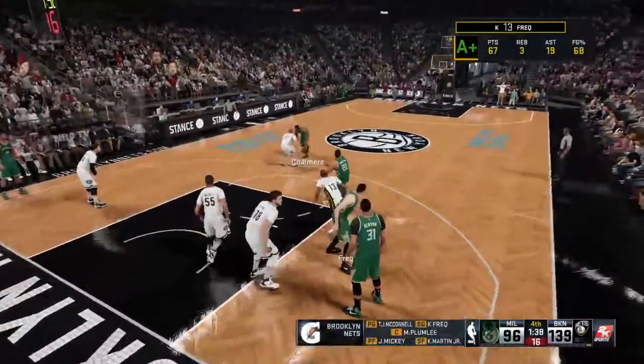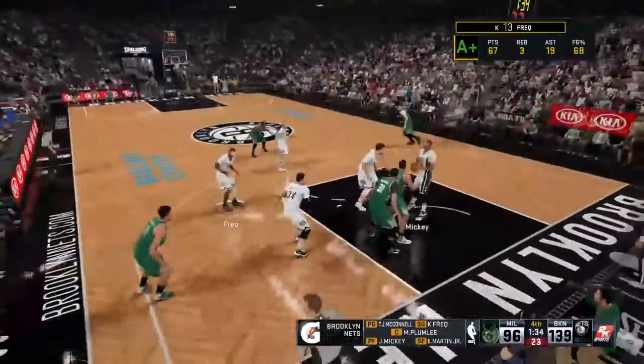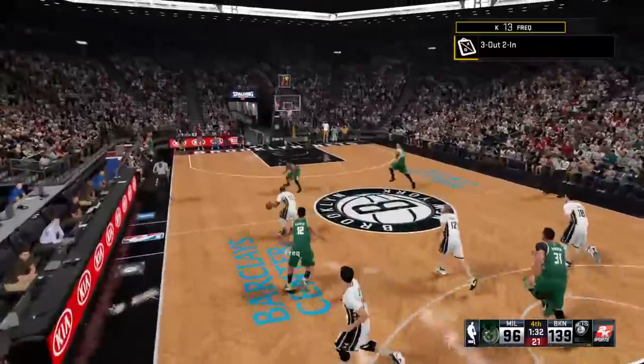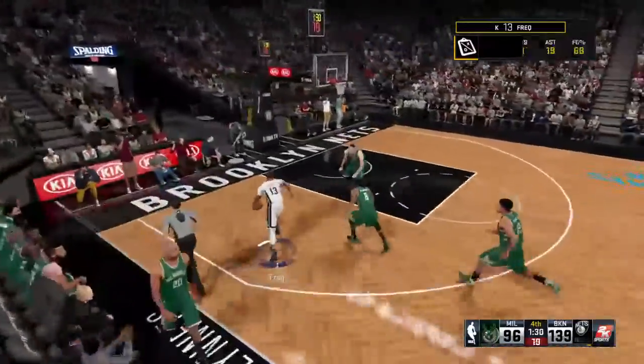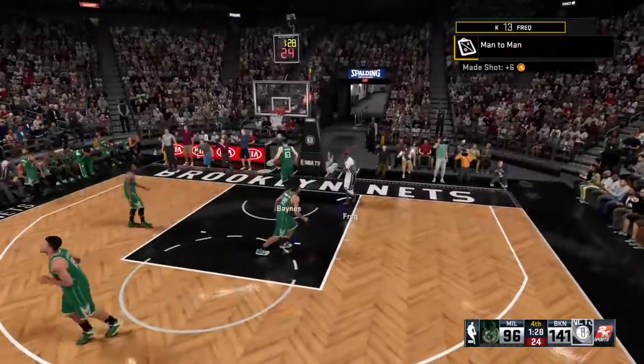Henson with the screen. Chalmers passes to Middleton, trying to break that ice-cold streak. Can't capitalize inside. I think it's going to be tough for them to trim this deficit if he keeps missing those kinds of shots, Kevin. I mean, they need his points.